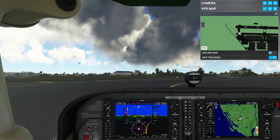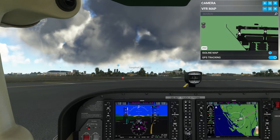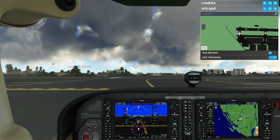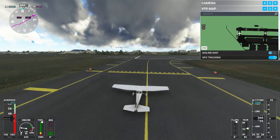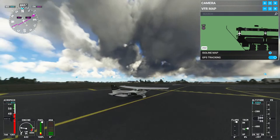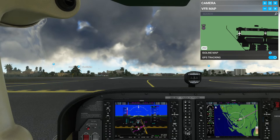All right. Let's hold short right here. Make sure we know about auto traffic. And then get going. That guy over there seems idling. Nothing else to be feared. Kaohsiung traffic, Papa Hotel, Bravo Victor Lima, ready for takeoff 09. Kaohsiung traffic.